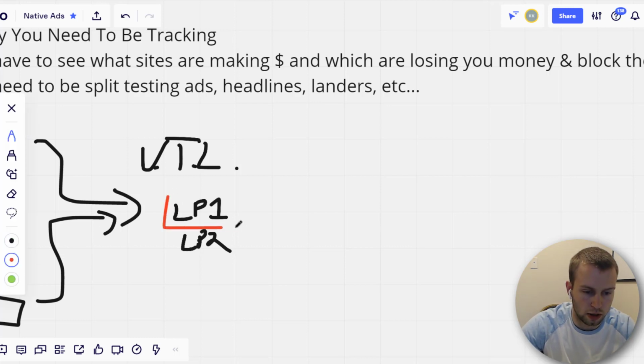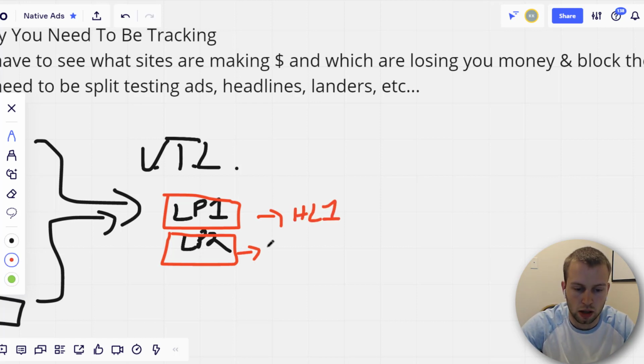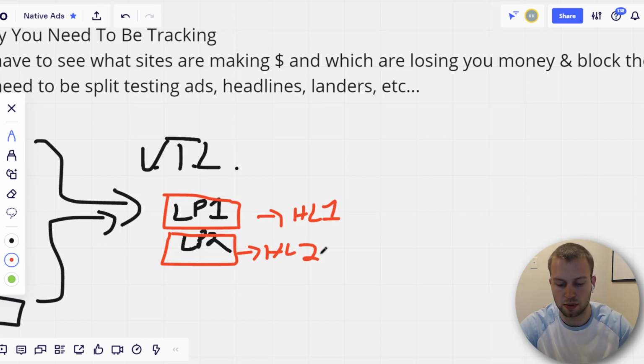What I really like to do at the beginning stage of this campaign is LP1, that's going to have headline 1. Then LP2 will have headline 2. So you always want to be split testing at least some aspects of your campaign.